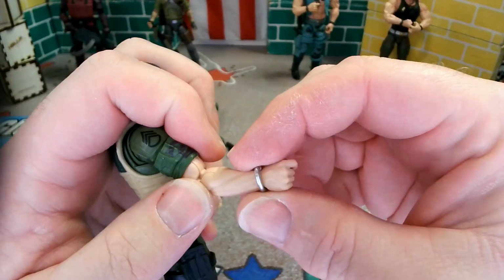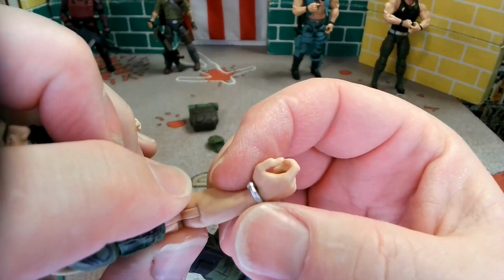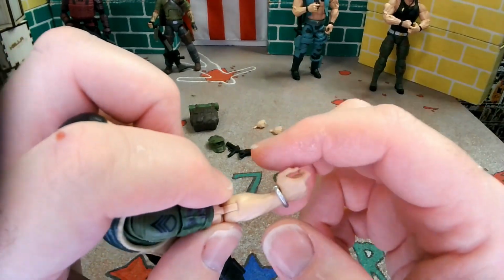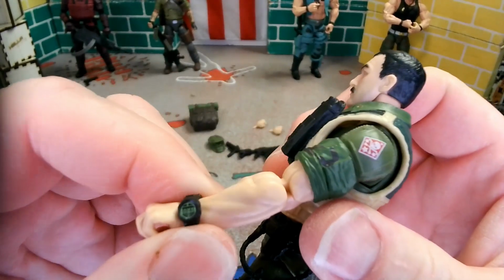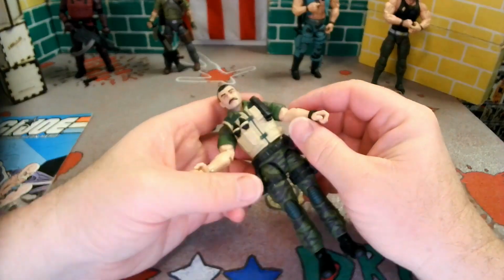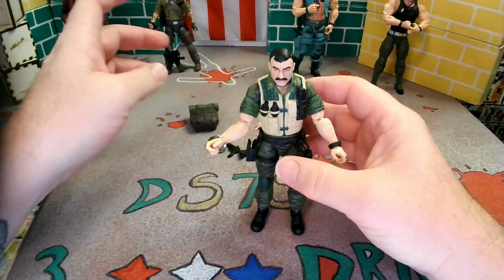Does look pretty good. Not a lot to it. Mine does have a little divot there on it. See that? That makes me think maybe this is a KIA bracelet with this little divot on here. Maybe that is where it's engraved. I'm not sure, but just be aware. And then we do have his wristwatch over here. 1900 hours on the wristwatch. It looks good. Now, if you change the fists, change the hands, these things are definitely coming off, so you will want to be careful with that.